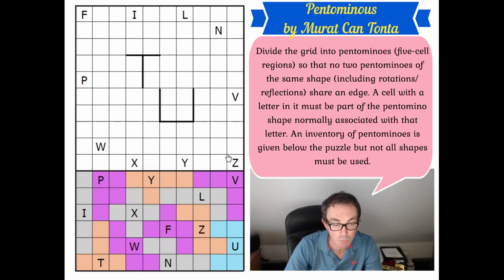We need to divide the whole grid into pentominoes such that no two pentominoes of the same shape, and that includes rotations or reflections, share a long edge. Okay, so we mustn't have two of the same. If we had an N pentomino here, we could not then have that pentomino there as well. These pentominoes are the same shape fundamentally. And this would not be a valid arrangement of the puzzle.